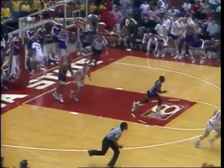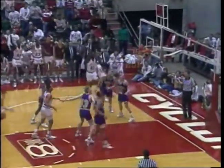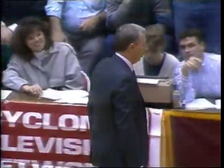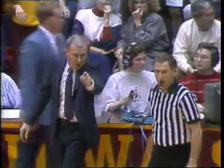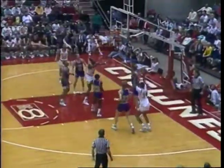Oh, what a block from behind by Max. Max takes it from behind. Here comes the Cyclone. Spinks takes it from the baseline and hits it. What a turnaround right there, Turner. The second technical of the night on Eldon Miller. The second technical on Eldon Miller. He may get a third because he's kicking the scorer's table. He's outside the box. Well, this is one the officials did. That's two by Mack. He goes up to the baseline and drops it home.